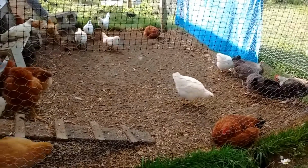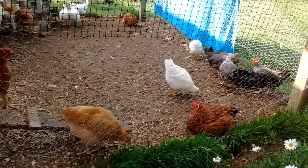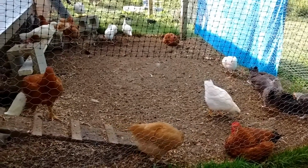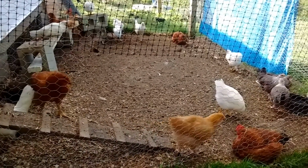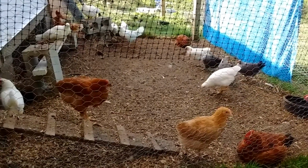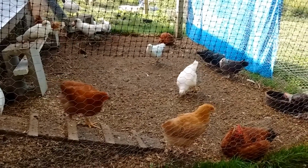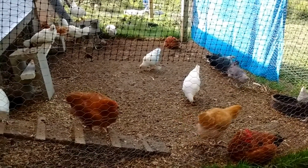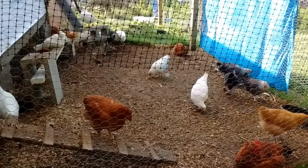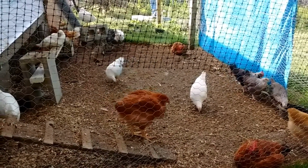And then we've got all four of the meaty birds, the first batch of meaty birds in here. So it's pretty cramped quarters. But at night, during the day, they got plenty of room and they're mostly getting along now. There's 21 birds in this little flock here. And as soon as we get our chickshaw built, they'll be going in the main coop.